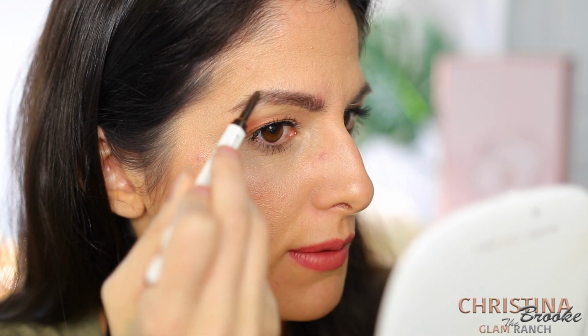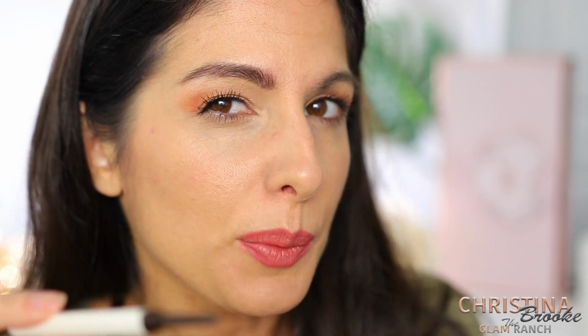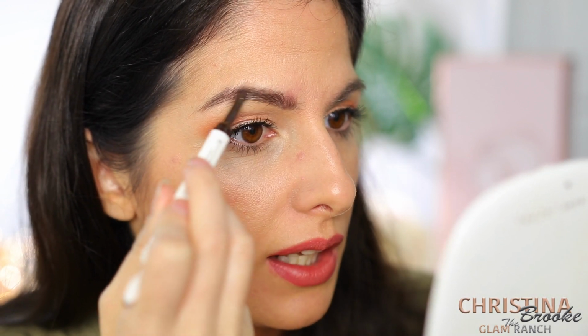If you guys know what I'm talking about, sometimes when you paint with these brow products, they really give you too much fake brow look. This is actually a pretty decent one. I like it so far. So that's how we're gonna do it today. I'm not gonna go too crazy with the brow. I think that did a very, very good job.